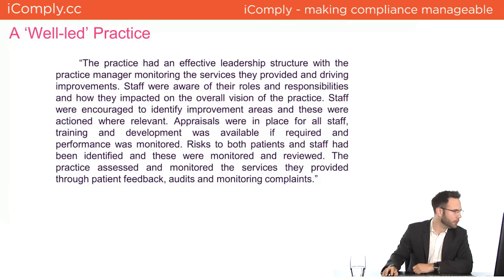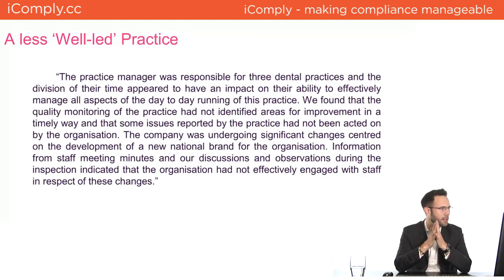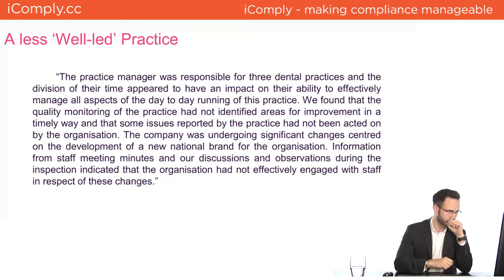So we move on to a less well-led practice. The practice manager was responsible for 3 dental practices, and the division of their time appeared to have an impact on their ability to effectively manage all aspects of the day-to-day running of this practice. We found that the quality monitoring of the practice had not identified areas for improvement in a timely way, and that some issues reported by the practice had not been acted on by the organisation.